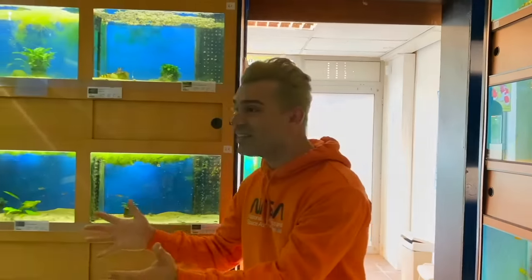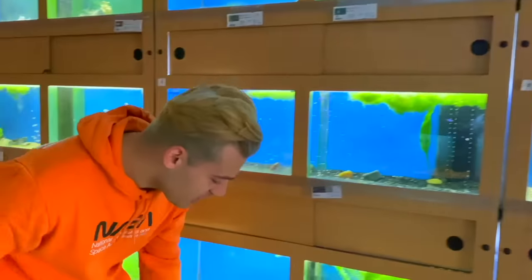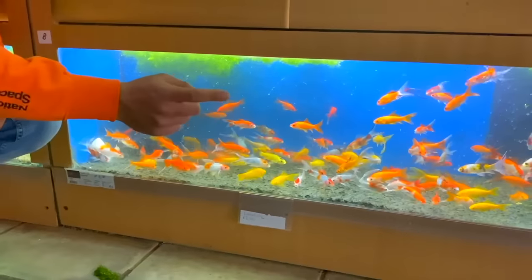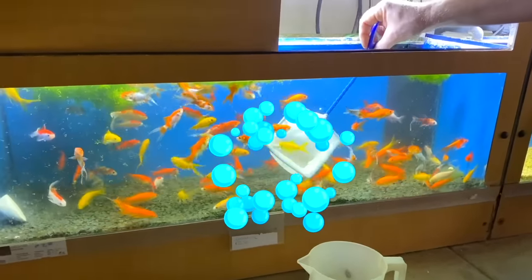Look at all these beautiful fish. But which one should I take? This seems like a nice fish. These are goldfish. We're gonna take two of these. Oh yeah! Cool!